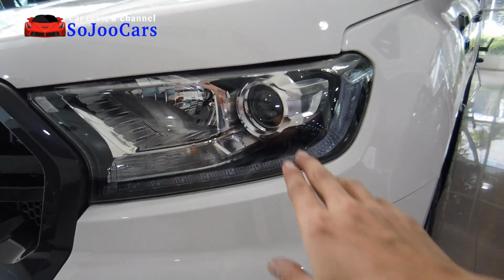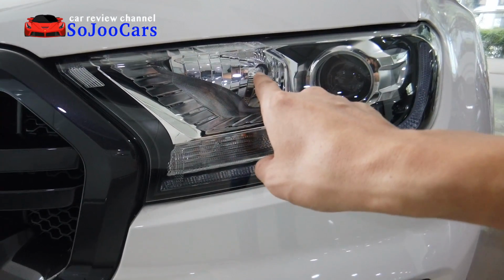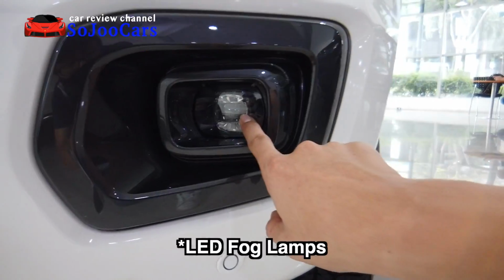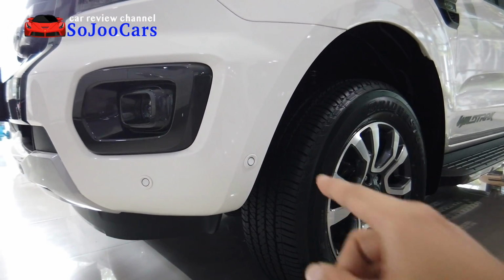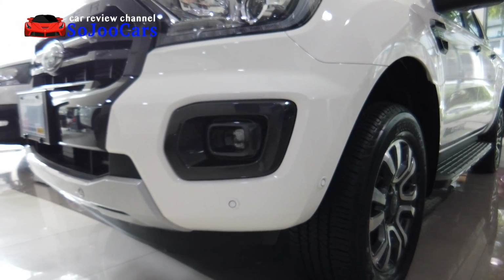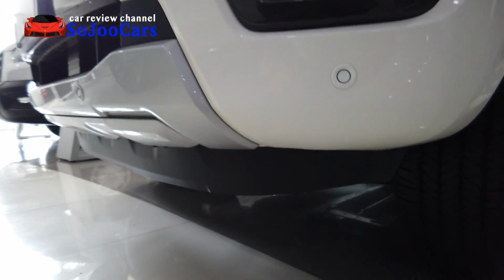We have nice projector HID headlamp with daytime running light, and we have multi-reflector halogen lamp for the high beam and the turn signal right here. And down here we have projector type of fog lamp. What is really interesting is that you have 6-point front sensors in this variant, which really looks nice because you have one here, and one there. That's amazing.